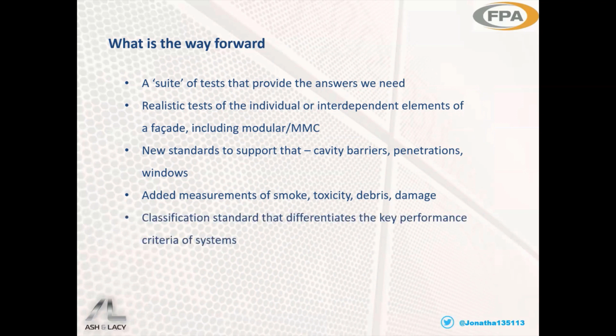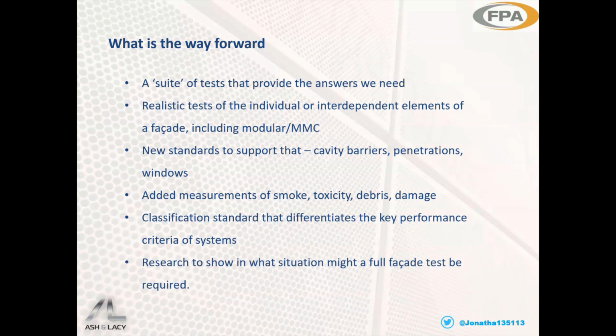And a classification standard that really can allow manufacturers to differentiate their systems and benefit from all the hard work, research and development that they've put into their systems to create robust, resilient products that are a genuine step forward for the industry. And furthermore, we need to continue to research. There are still big gaps in our knowledge and uncertainties when it comes to design, and the behavior of fire in cavities is still not well understood.